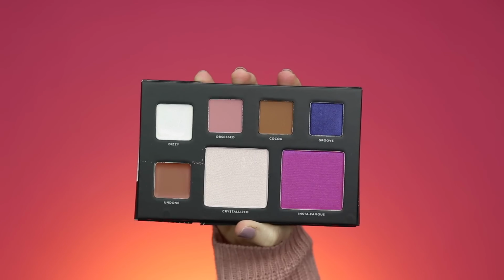So far I am in love with this shade, but now we get to add the other shade. I'm gonna put it probably in the center of the lips. This one is called Dizzy, and it's like a white, duochrome sparkly shade. I'm really excited to put this one on the center of my lips. I love that. It looks so pretty. It has these shimmery pink little flecks in it.